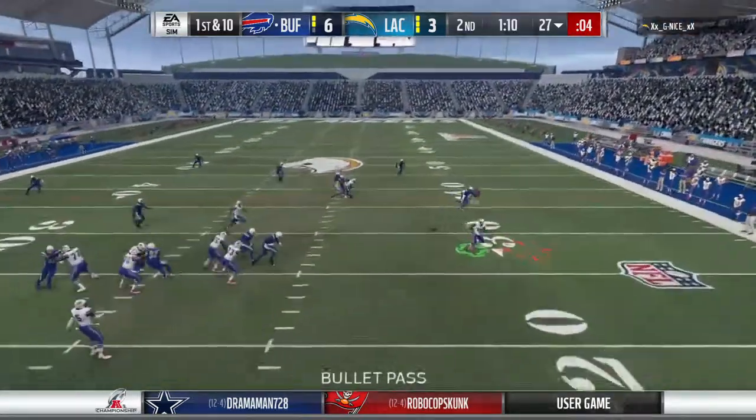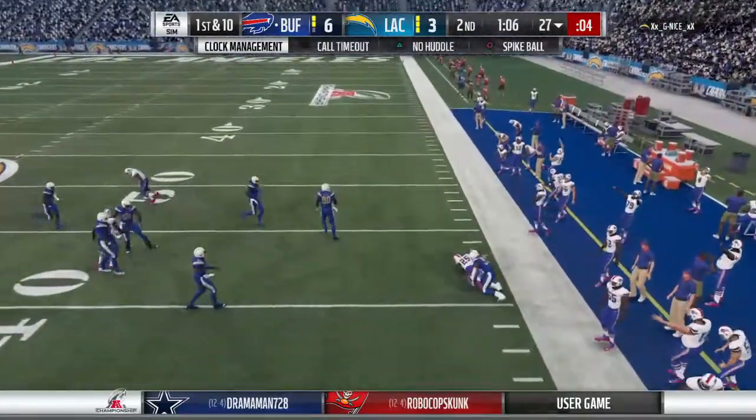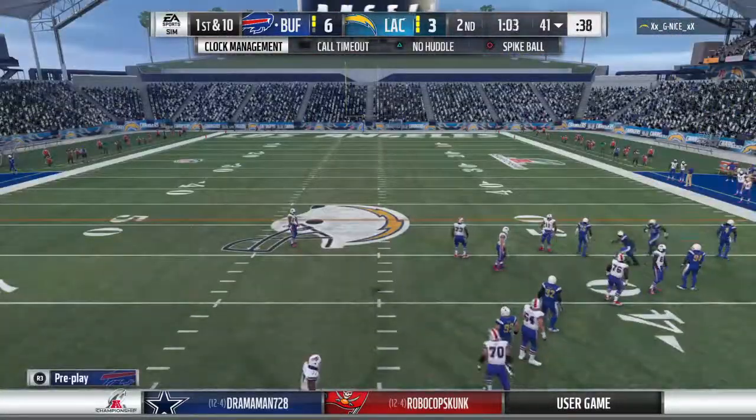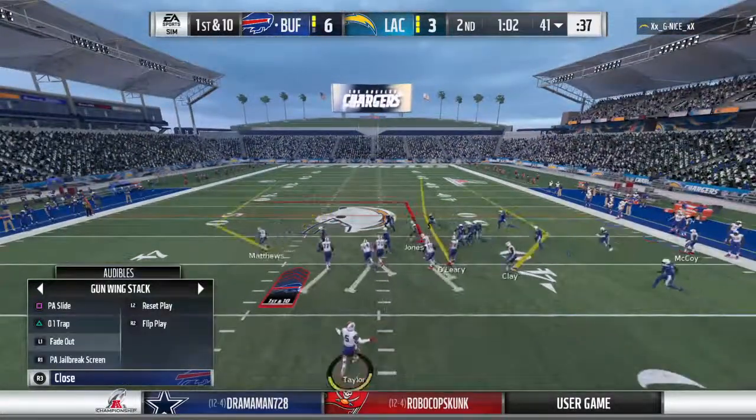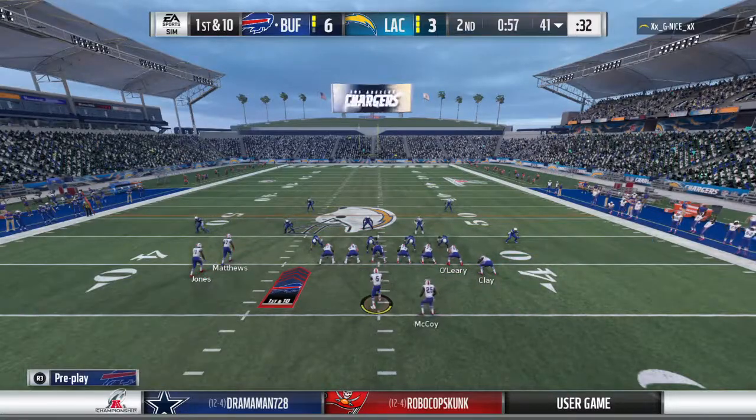Trying to shake off the interception from the last drive. He'll look to throw. And he'll check this one down to McCoy. And they get him down, but not before he takes it across the 40-yard line. 14 yards, and the Bills will get a new set of downs.